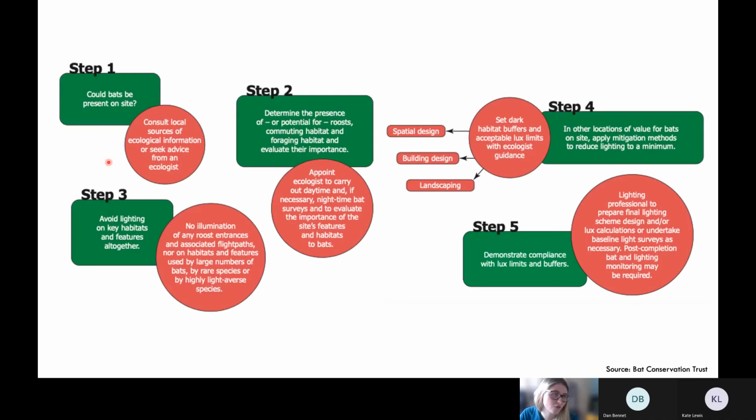So the main workflow for producing a sensitive lighting design is basically to do your desk study and ecological surveys, and get as much information as possible about the area, the site, and how it's being utilised by bats. And then from there, you can use that information to design the avoidance of key habitats and features, and then the rest of the development can be designed to mitigate impacts, setting dark buffers and landscaping the development so that it has minimal impact as much as possible. And then the last thing is usually demonstrating that there's compliance with lux limits and buffers.